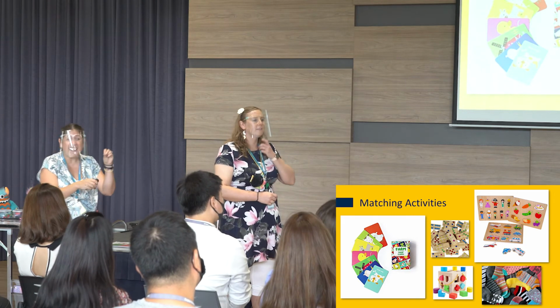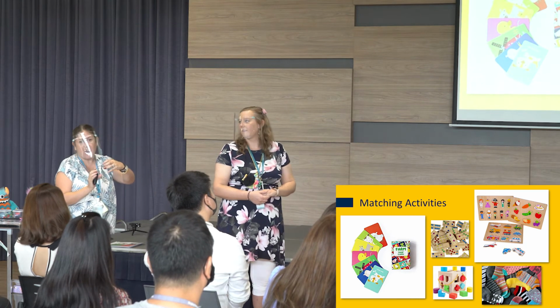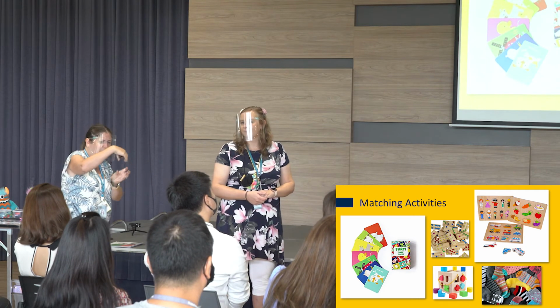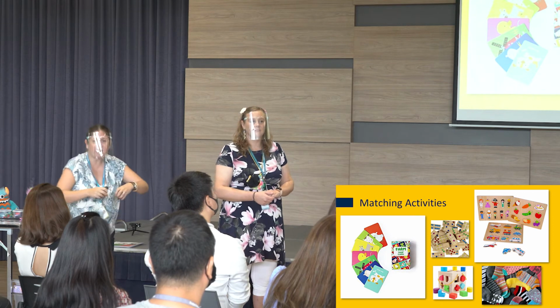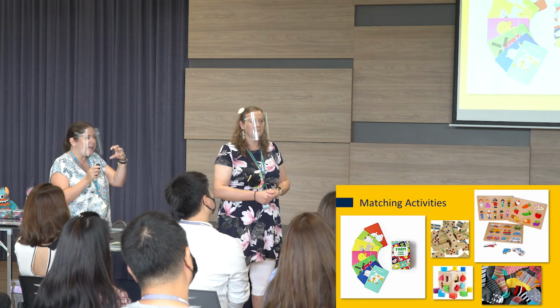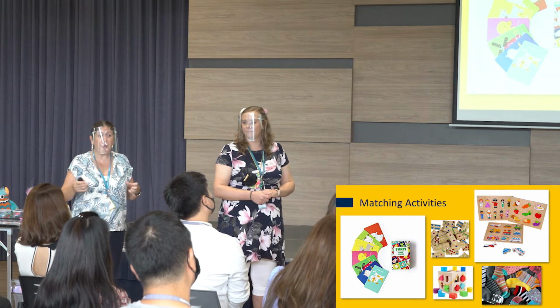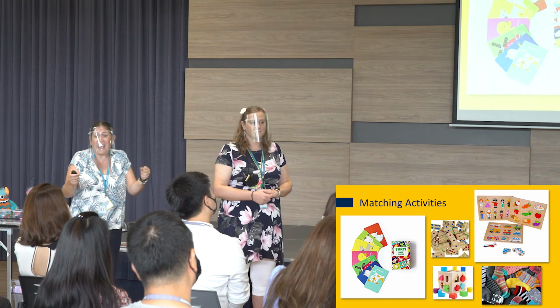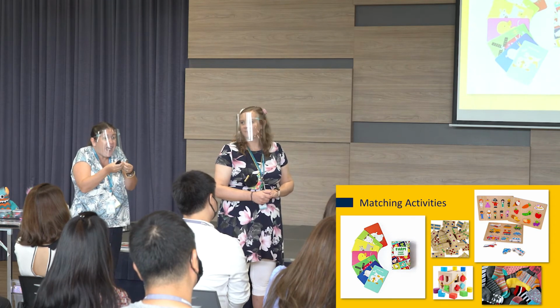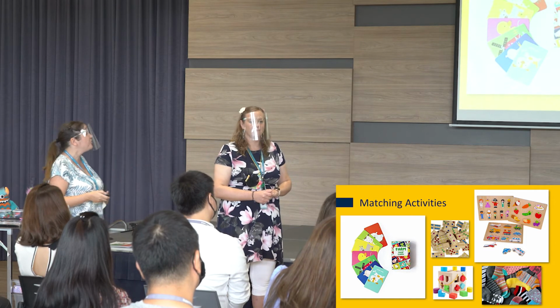Shape sorters again, and this really gets their brains working. It might be a diamond, but they've got to turn it around and spot it so it fits into the right place. So they have to really use their skills to find and match the right shapes. And also when you're at home, you might have gloves or socks. Get your children to see if they can put them in pairs and match them. It's so easy, you don't even need toys, you can just use your socks.